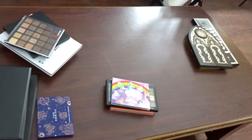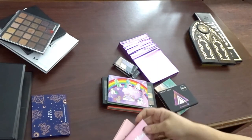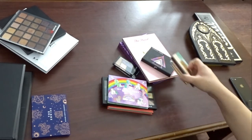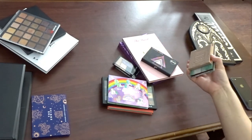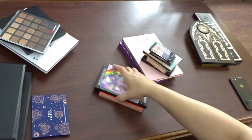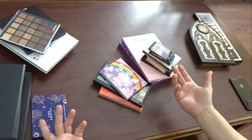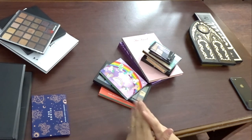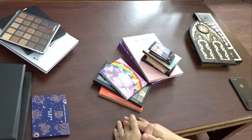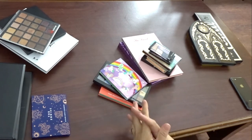All right, so how many palettes am I getting rid of? Not that many at all. So I'm getting rid of 1, 2, 3, 4, 5, 6, 7, 8, 9, 10, 11. So we're getting rid of 11 palettes. Is that bad? I don't think so. I think all the other palettes that I own, I really do enjoy. I really do love. And yeah, this still creates just a little bit more space, especially from that Urban Decay palette that had really thick packaging.